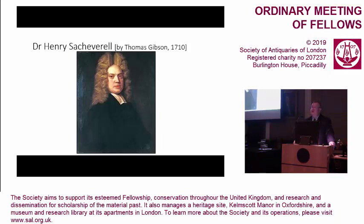Now, all of this went down very well in Tory Jacobite Oxford, where Sacheverell was a fellow of Magdalene College. But when he preached elsewhere, it was a different matter. In August 1709, he preached in Derby at the Assizes and was met with riots and public disturbances from opponents and supporters. In the same year, he was appointed chaplain at St. Saviour's, Southwark, which brought him to prominence in London. Within a few weeks, it was said of Sacheverell, quote, none is so much talked about as he is all over town.